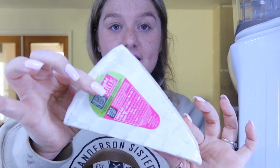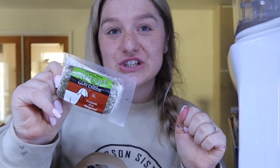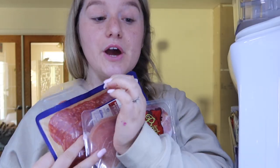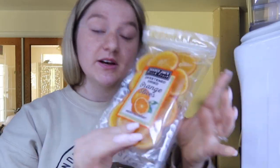So here is the bag. It's a light brie, Manchego, cheddar, this herb goat cheese, which is so good. We have a salami, pepperoni, and a prosciutto. Covered all of the meat bases. I love to put fruit on my boards, so here are some strawberries, and they're super small baby strawberries, so I thought that was kind of cute. We got raspberries and some blueberries. Oh, also grapes. I almost forgot about that.